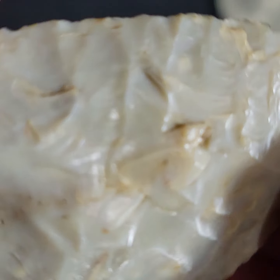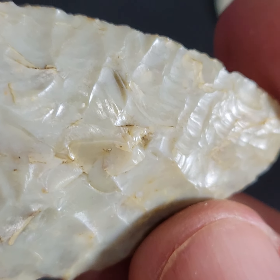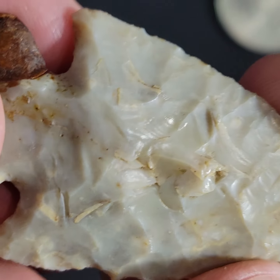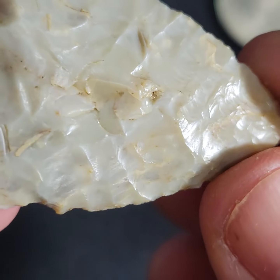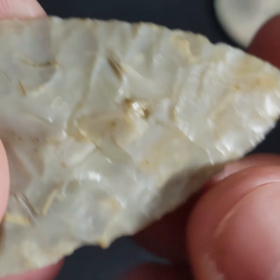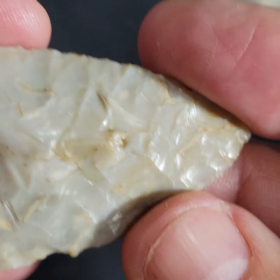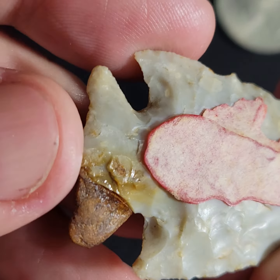I mean, imagine having to survive this way, where you have to find certain stones and hit them to make a weapon that you now have to use to kill an animal for dinner. I guess it's really important to know what you're doing if your supper depends on it. Oh man, how cool is that?